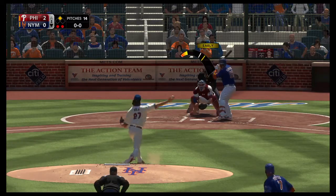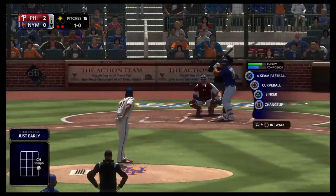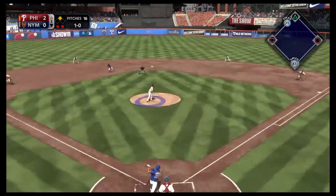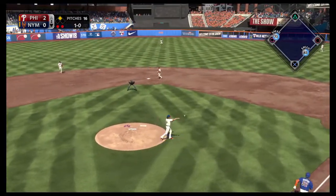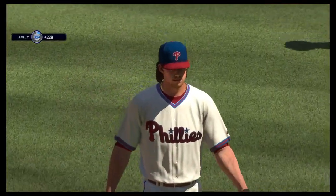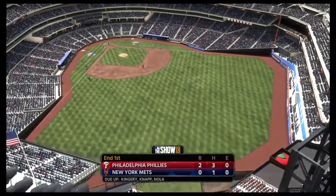Here's Yoenis Cespedes. And that misses for ball one. And he's looking to get it going. Off to a bit of a slow start this year. Slow roller back to the mound. Throw to first in plenty of time, and the side is retired. Mets leave one. They trail things here 2-0.